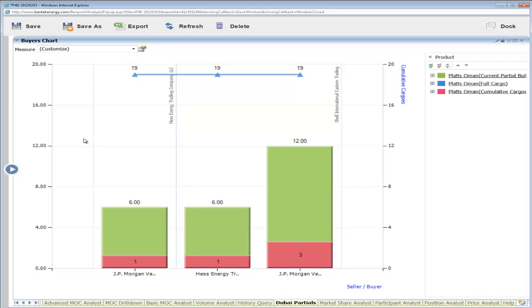You can see in this case that there's a blue line up at the top here that is at 19 partials. Well, that's the number of cumulative partials that you have to hit to equal a full cargo. So you can see in this case at the end of October, since this is a full month in our particular query, we can see that at the end of October, JP Morgan had accrued 6 full partials, Hess had bought 6 full partials, and JP Morgan had leftover 12 partials that actually ended up getting financially settled instead of turning into a full cargo.